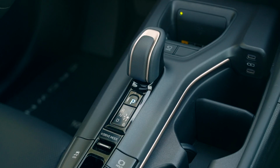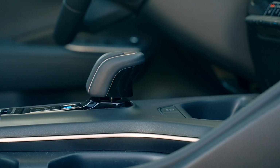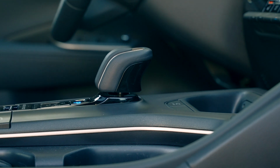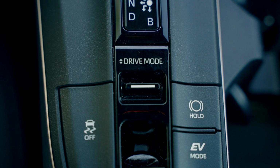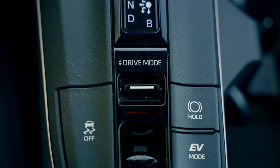But moving down, the shift knob is unique. It's stubby and small, and it took a little bit of getting used to, but after I got the hang of it, I really like it. We have our drive mode selector switch, our e-brake, electric mode, which will give you electric power up until around 20 miles an hour. Super smooth driving.